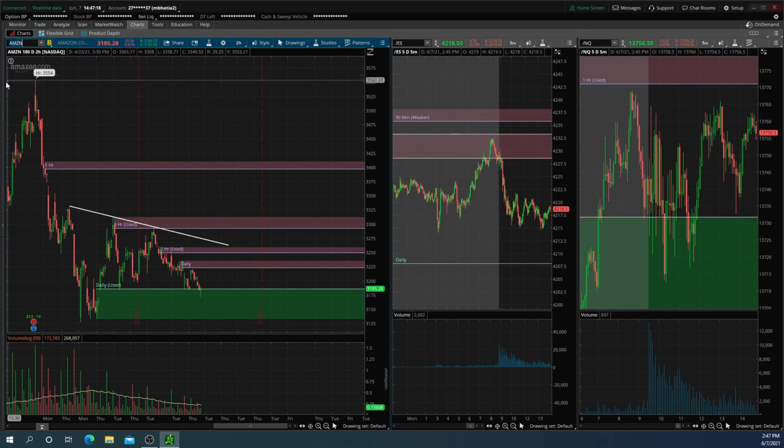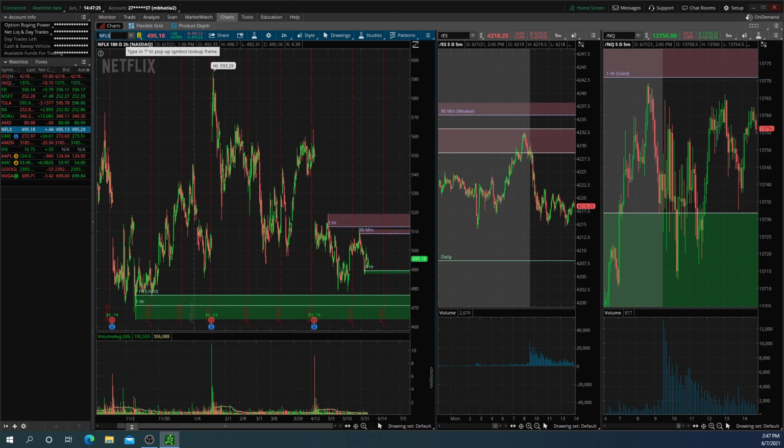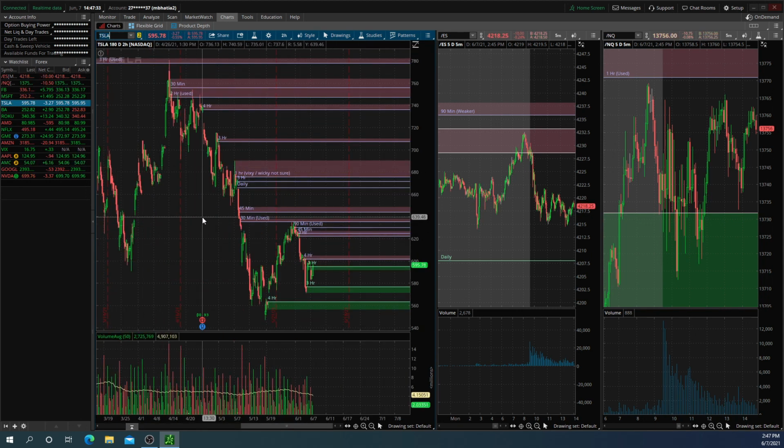We can find one more. AMC, no, that has strength. What about Netflix? No, Netflix is super, super choppy. I'm not touching Netflix until we move to the upside. I know traders who trade Tesla every single day. For me, it's simple. I'm not trading Tesla until we can get clear direction to the upside, and I'm not willing to play puts in this market.